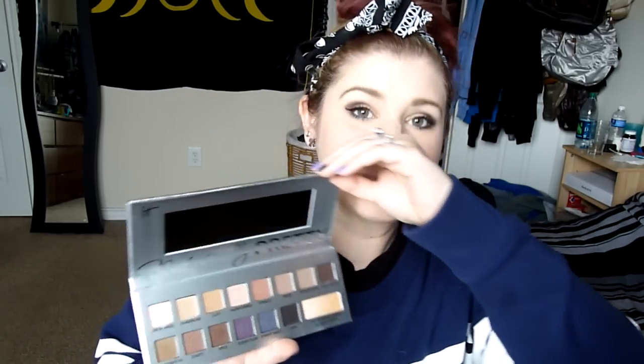And it is $42 at Ulta. You get 15 shades in this palette. You also get a nice big mirror, and it is in a super compact, easy to use case. I love that this case doesn't have the get dirty easily factor that the original Naturally Pretty has.